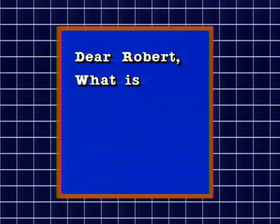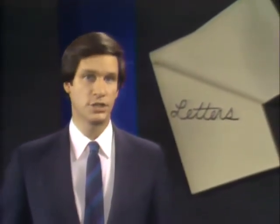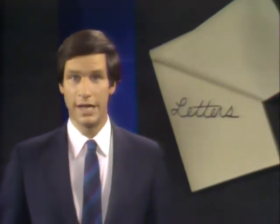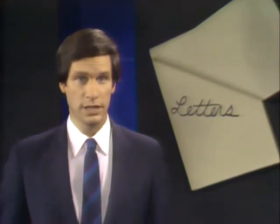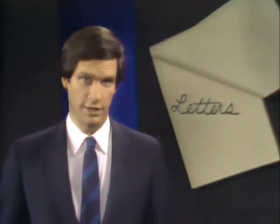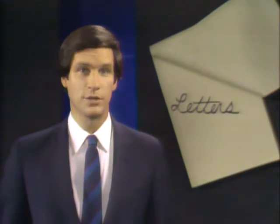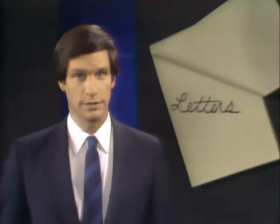Dear Robert, what's a margin account? Signed, Marginal. Well, a margin account is simply a credit account with your broker. It gives you the right to borrow money from your broker to buy stock. Nothing else, just stock. The margin is the percentage of the stock's price you've got to put up in cash. It's your down payment. Margin requirements are set by the government. In recent years, they've been 50%, so that means if you want to buy stock on margin, you put up half the cost and the broker lends you the other half. Now, obviously, you can buy more stock this way, but remember this, you also have to pay the broker interest on the loan, so it gets expensive.